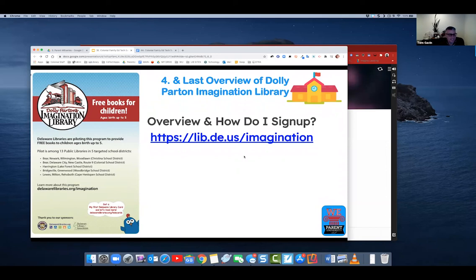But regardless, if they're 0 to 5 and they live in Colonial School District, those students are eligible to receive 1 book a month until they hit the age of 5. So again, great opportunity. A student that started it at birth all the way to 5 would have 60 books in their home library. So it's a wonderful opportunity for our students, and we definitely want to encourage parents to take full advantage of it.